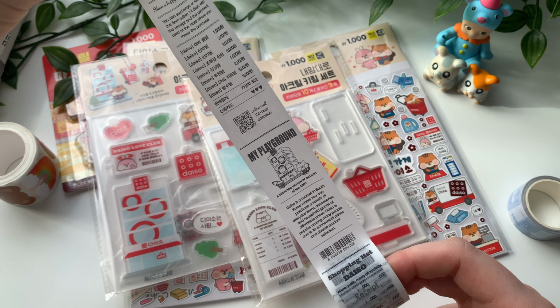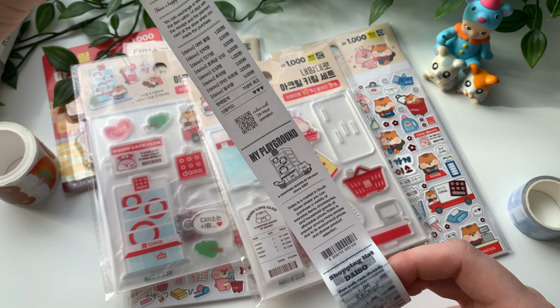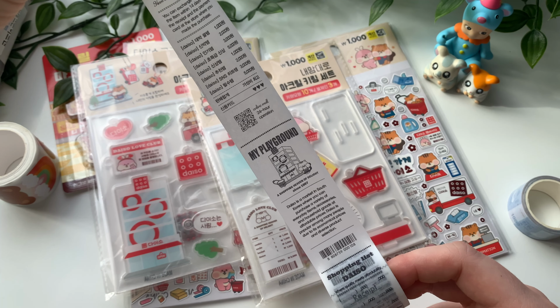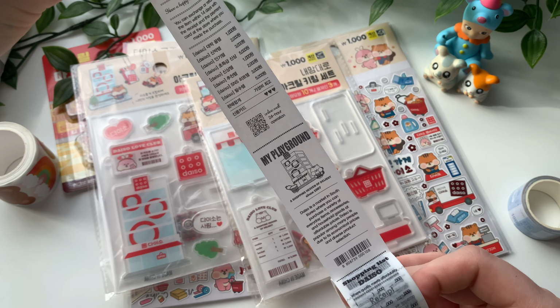Daiso is a market in South Korea where you can purchase a variety of everyday items, accessories, and household goods at affordable prices. Daiso is popular among many people due to its economical prices and diverse product selection. That is a great description.